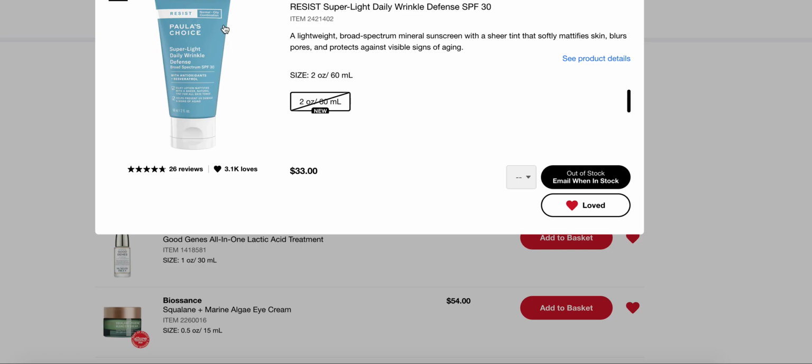You guys, this is where I started with skincare. Now, this Super Light Daily Wrinkle Defense is the one that I recommend above all other sunscreens. It's a mineral sunscreen, which is great because that works really well with oily skin. If you are like me and the amount of oil you can collect off of your face at the end of the day was converted into some kind of power source, it could probably power a small country. Like, if you're like that, which is what I'm like, then this is the SPF for you.